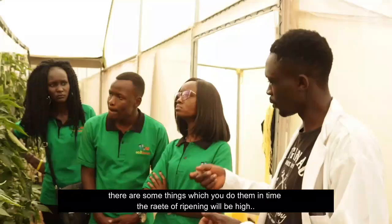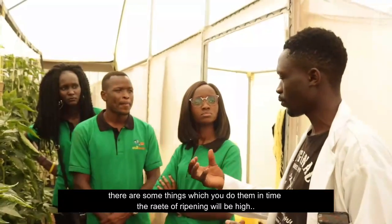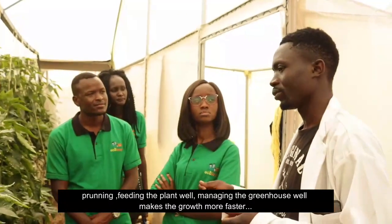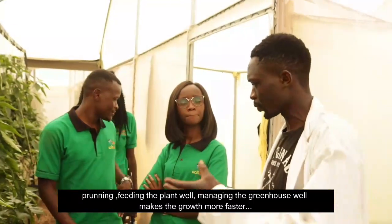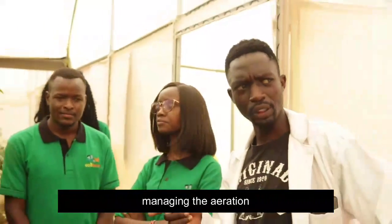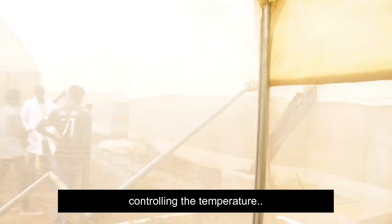You know, there are some things which when you do them on time, the rate of growth and maturity will be faster than when you don't do them. Like pruning. When you time your pruning well, when you feed your crops well, that is when you do the right frequency, and when you make sure that aeration is controlled well, the rate of maturity will be very fast. And how do we monitor aeration? As you can see, we have a rolled flap outside here. So when evening comes, when it is cold, we turn it down. When the sun comes out, because of the kind of heat which is here, I open it, so it controls the temperature.